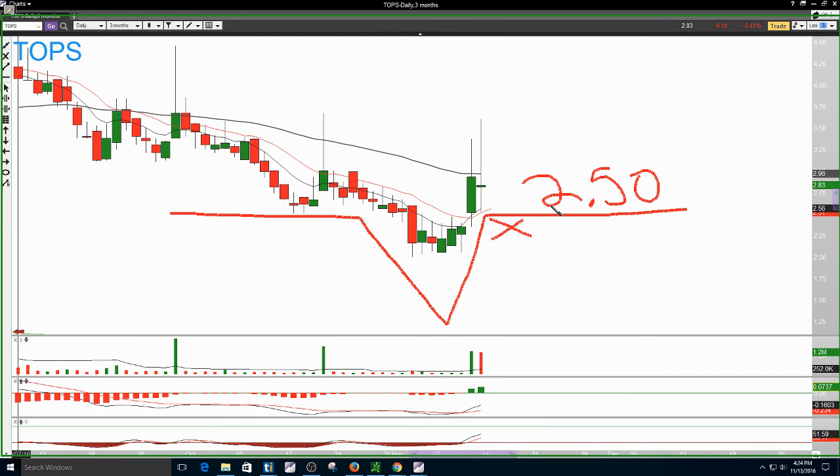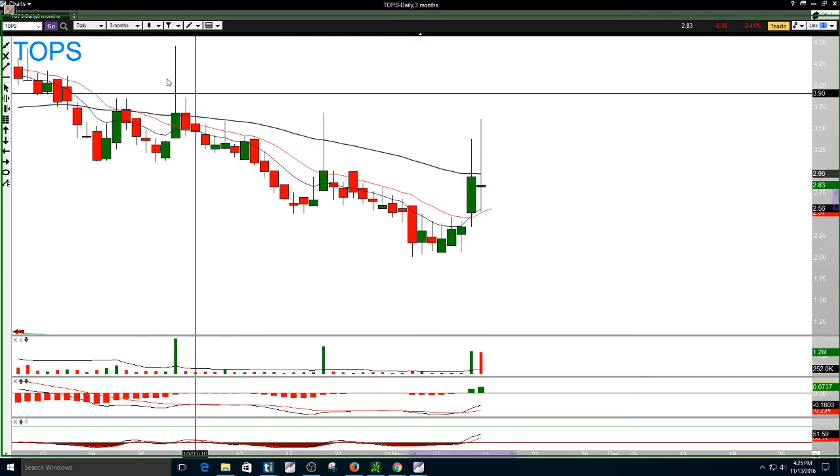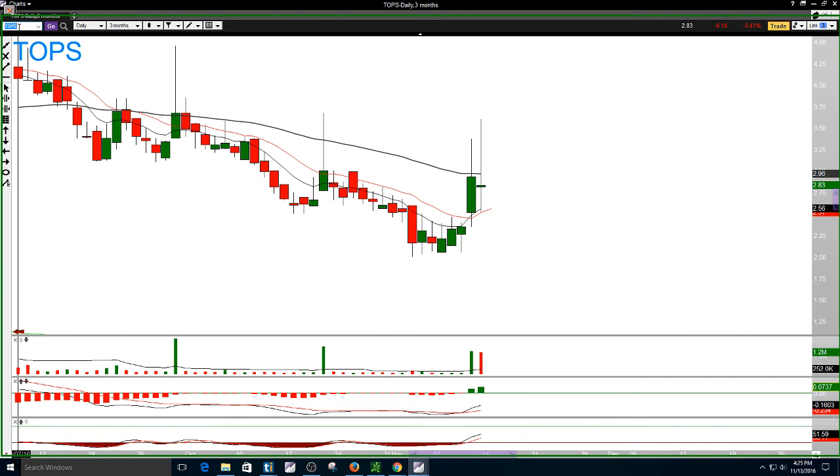So if it holds the 2.50 range over here and has a day when it can close over $3, then I would like to see if it has any continuation. If it gets down to 2.50, I may pick up a little bit and give it a chance to see if it can close over 3. If the chart can close over 3, I'd just be holding it for one of those pig trades. But again, it's a total pig trade, nothing more, nothing less here.